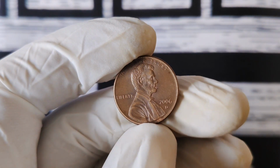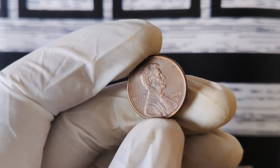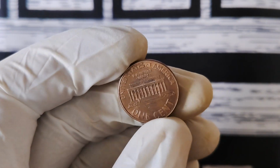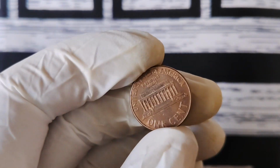Today, we are diving into the 2006 Lincoln 1-cent coin. While most pennies are only worth a cent, certain rare and valuable varieties can sell for thousands of dollars. Imagine finding a small copper coin that could be worth as much as $3,682 or even more.